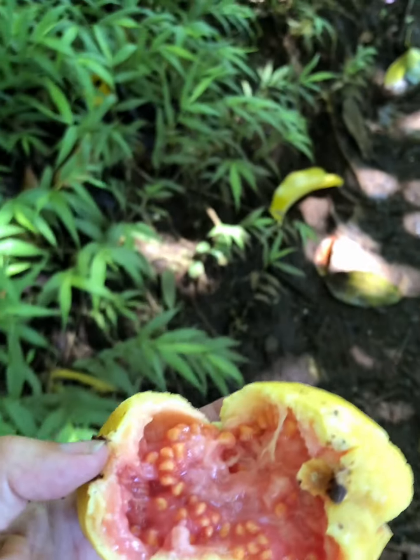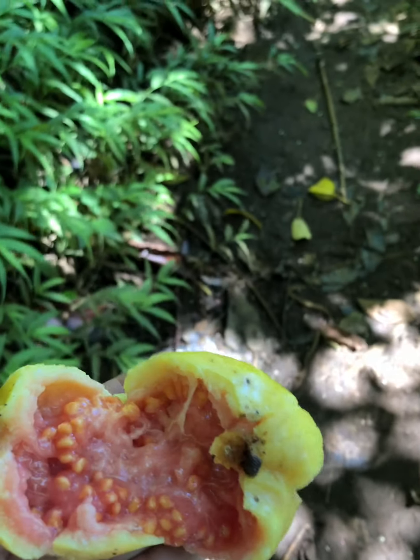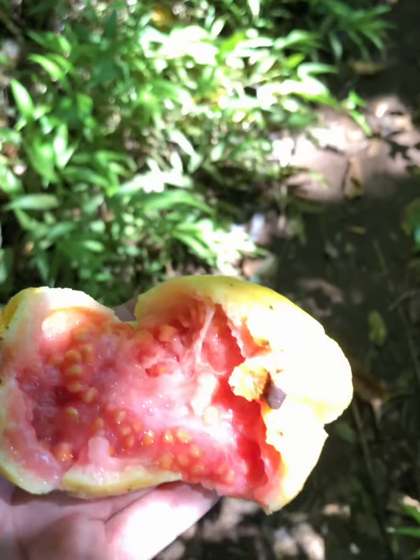Instead of making a simple syrup or a liqueur, I find it's just easier to chuck the guava into a cocktail and shake it in there with the rest of the ingredients, and you'll get the flavor a lot more clearly than you would if you made something out of it. But I tend to just like to eat them on the trail as I go.